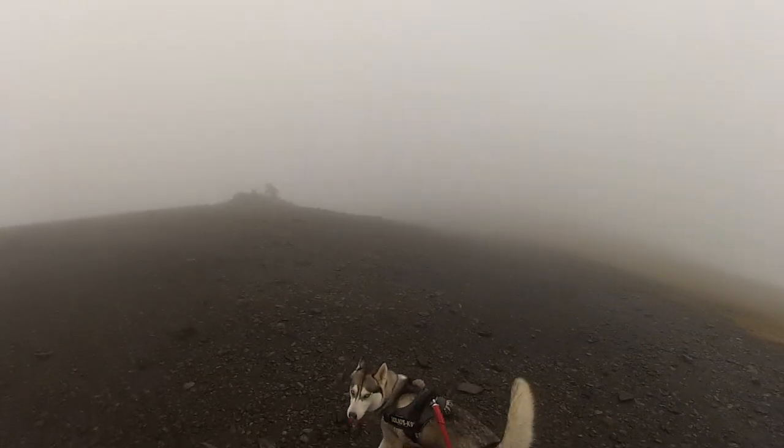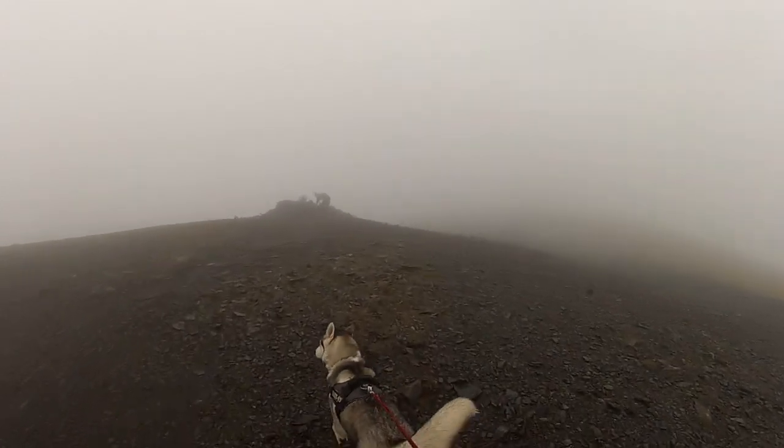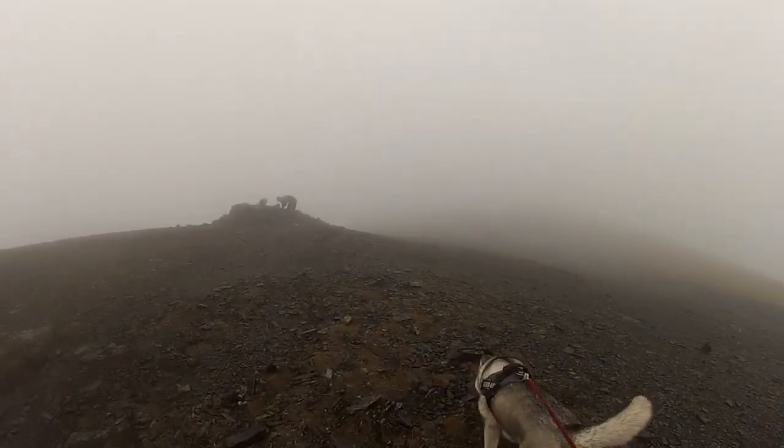As the first summit comes into view, it's easy to think you've made it. This is not the case. The summit is a quarter of a mile further on. But it is a welcome stop for refreshments.